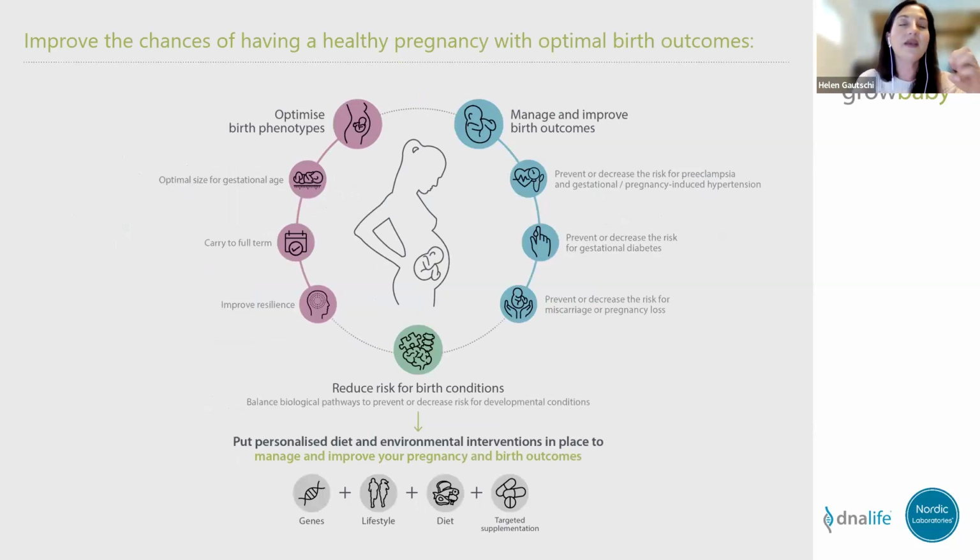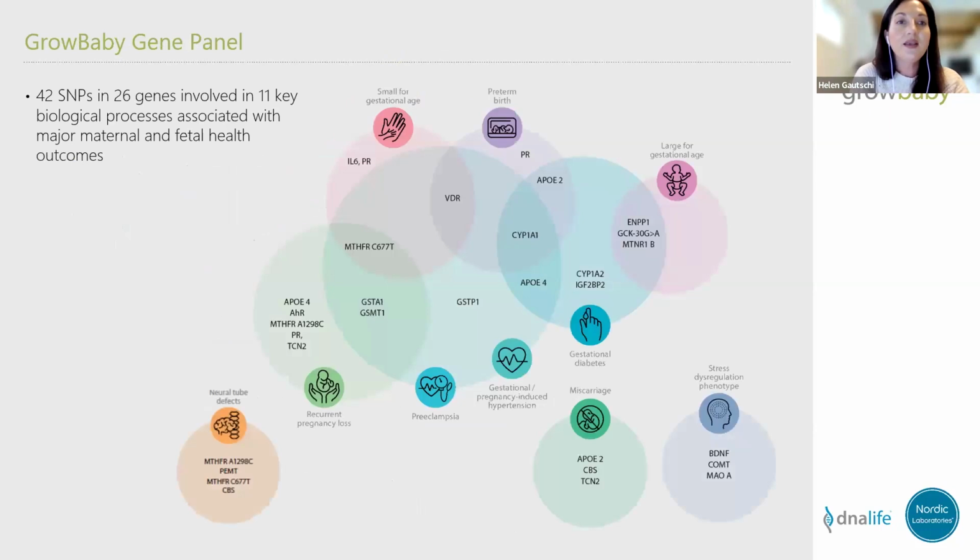And so this is where we become very targeted with the interventions. It's not just looking at your baseline support that is required during pregnancy, which is already a very special time period, but we're going far beyond that with our interventions and the recommendations.